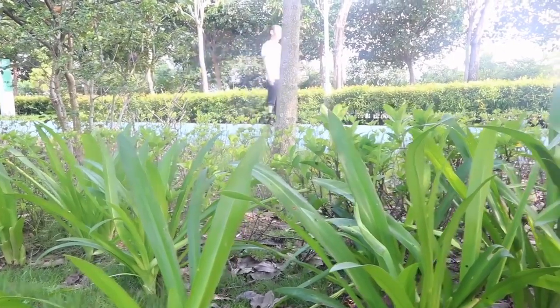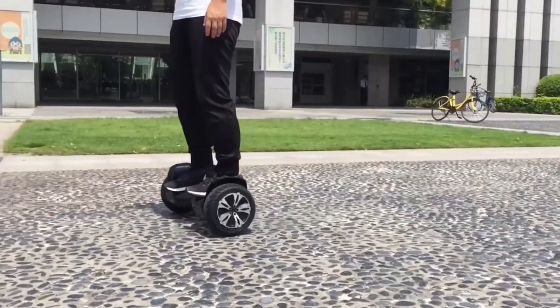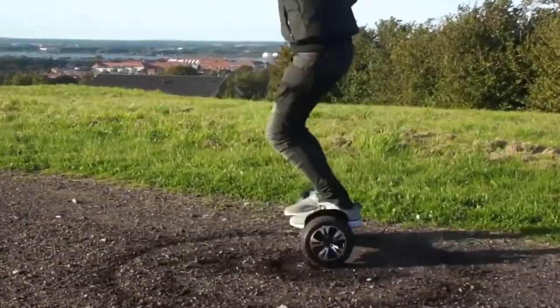The maximum speed is 16 km per hour, but you can adjust this figure, which is useful if a kid uses the scooter. The price starts at $300.